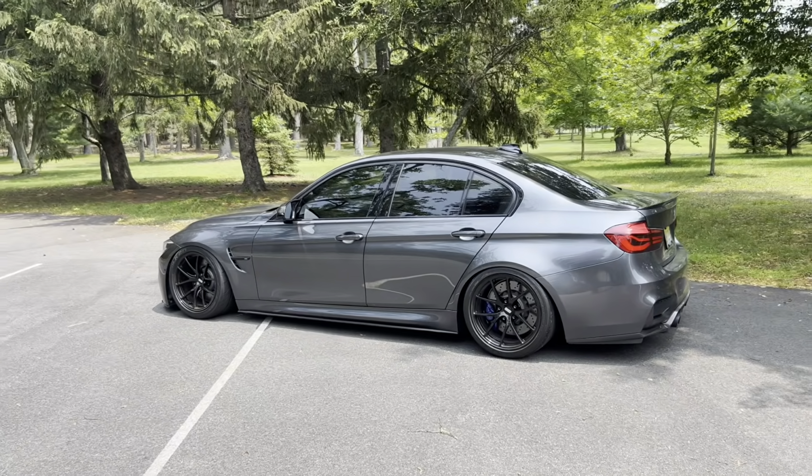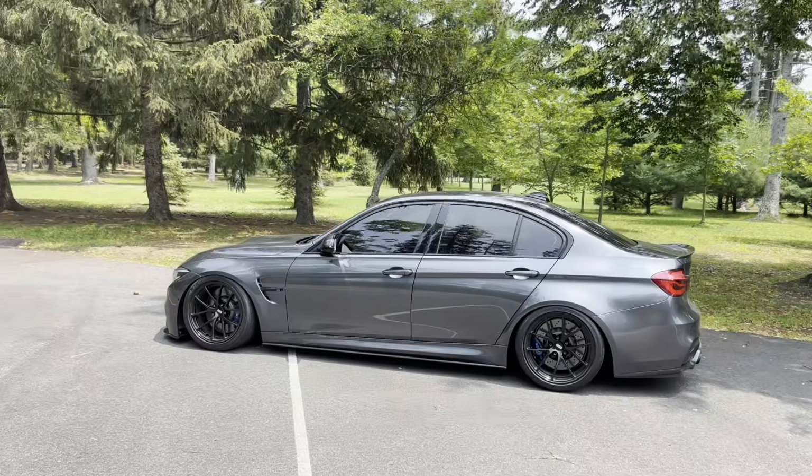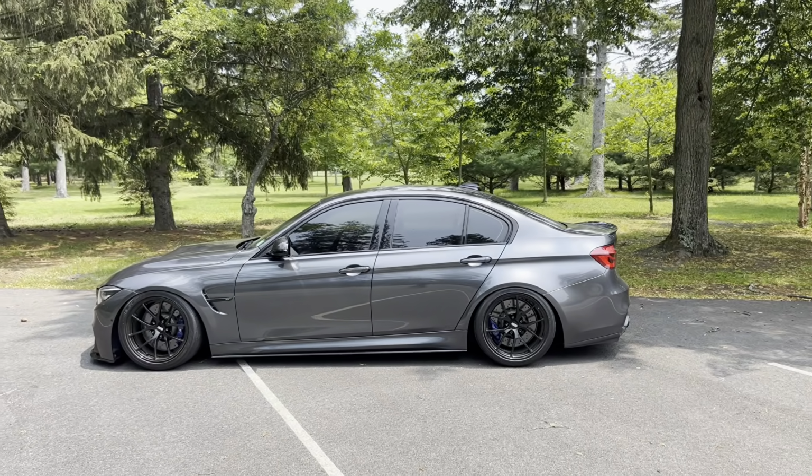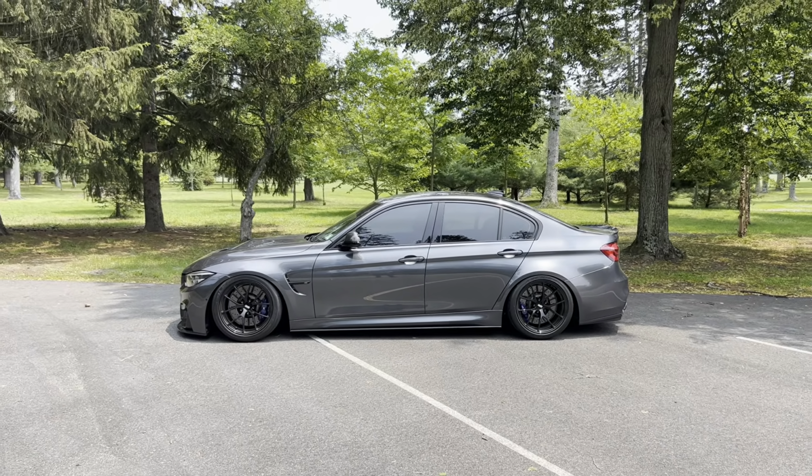So if you guys are on the fence about picking one of these things up, I highly recommend it. It doesn't get any better than this in this price range. It's one of those cars that can do it all. And if you want an M3, if you want something that can handle everything that you throw at it, the F80 M3 is for sure it.